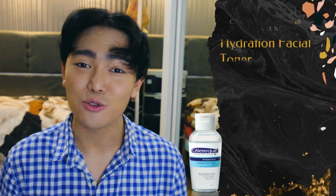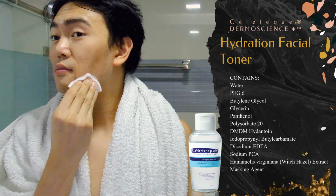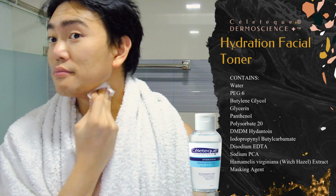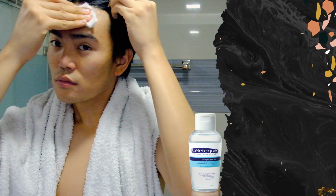So the second step is toning. I suggest you use Celeteque's Hydration Alcohol-Free Toner. It removes stubborn dirt and is formulated with witch hazel extract to soothe the skin. It's also hypoallergenic and clinically proven safe for sensitive skin. It has a mild alcohol-free formula, so it's good for first-timers. I've been using this for a while now, especially when I was starting with my skincare routine, because I have combination skin type. I also have sensitive skin, so it's really nice. It does its job and it doesn't really irritate my skin.